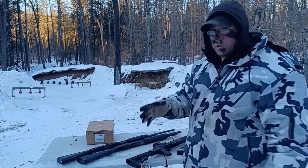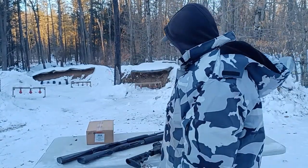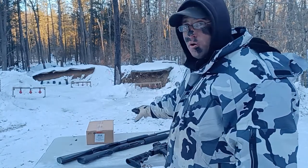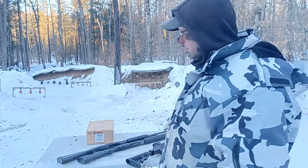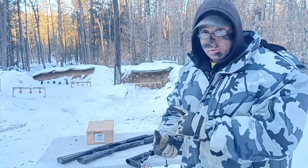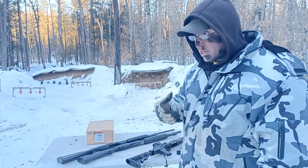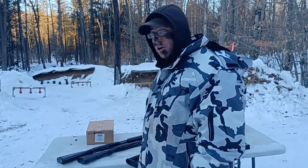So that's the reason, and all that information there is the reason why I have the Lynx 12 on my must-have gun list versus the pump. It's a combination of easier to work the gun, right? And also, I've seen that the AK shotguns are more reliable.